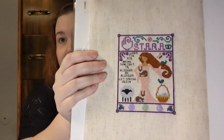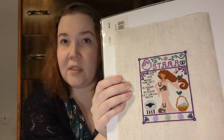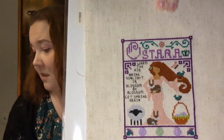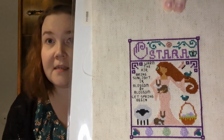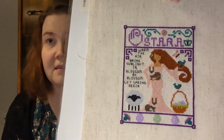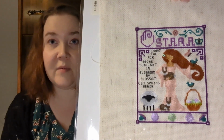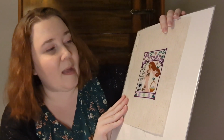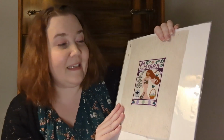Okay. Next is Ostara by the Elven Forest. This one I did change some of the design and colors. So this is how it's originally designed, and then what I did with it. This was started January 31st and finished February 13th. And Ostara is a celebration of the spring equinox. So it says, warm the air, bring sunlight in, blossom by blossom, let spring begin.